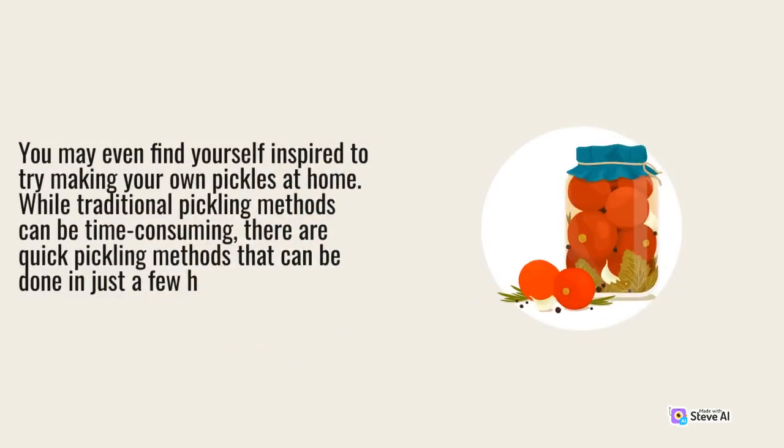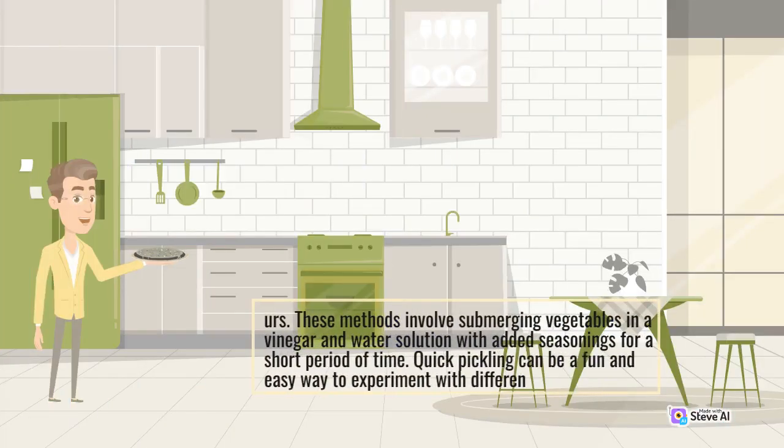You may even find yourself inspired to try making your own pickles at home. While traditional pickling methods can be time-consuming, there are quick pickling methods that can be done in just a few hours. These methods involve submerging vegetables in a vinegar and water solution with added seasonings for a short period of time.